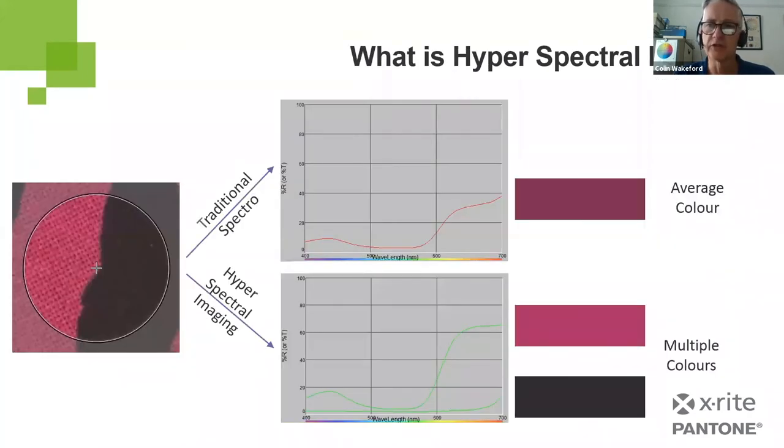So what does this imaging spectrophotometer, this HSI, hyperspectral imaging spectral, do? Here we have a sample, which again, unfortunately, we don't have enough of a solid area of color to get into the full aperture, and we've actually crossed into a second area of color. In a traditional spectral, it averages these two colors and gives us what we can see in the top graph and the top color representation there. What the MetaView will do is actually analyze both of these areas of color and give us two separate distinct standards from that.